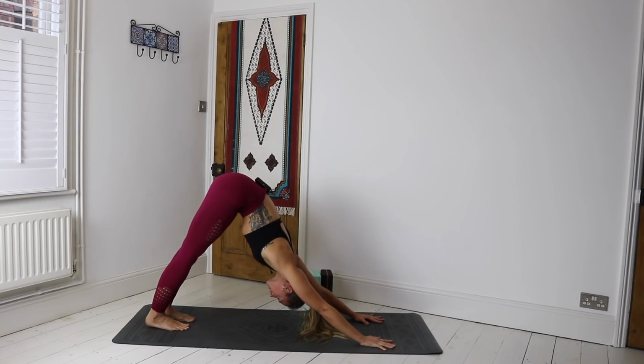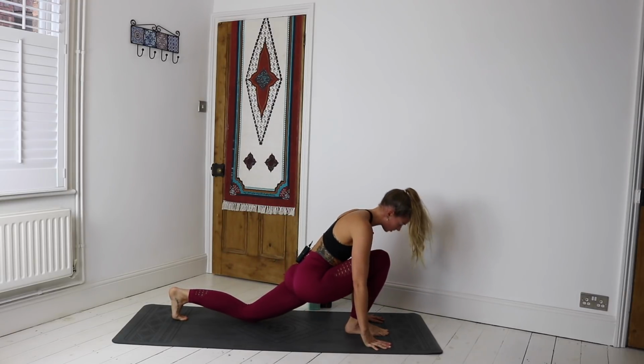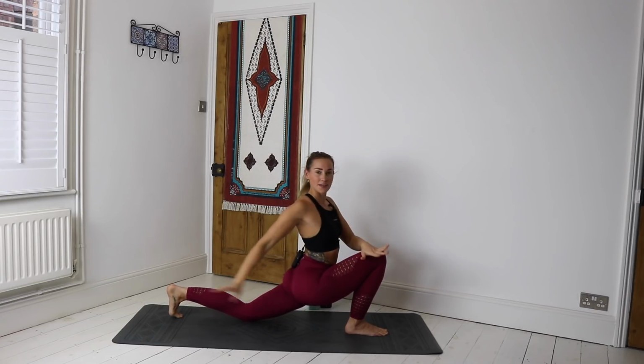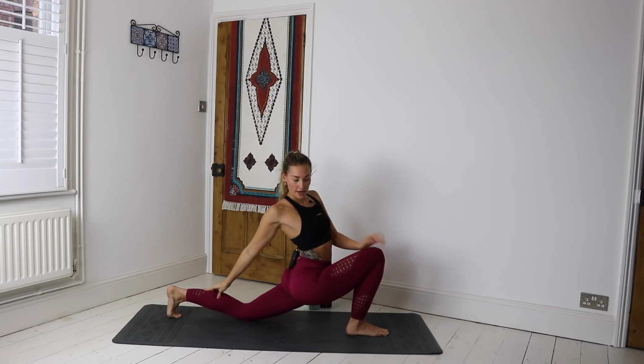When you're ready, on an inhale, step forward, right leg comes between the hands. We come down to our low lunge. Inhale, sweep the arms high. Exhale, hands down through heart center as we then take the twist the other way. So left hand is on the right leg. So we're twisting towards the front leg.